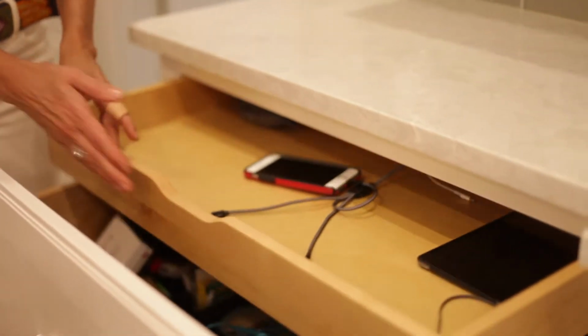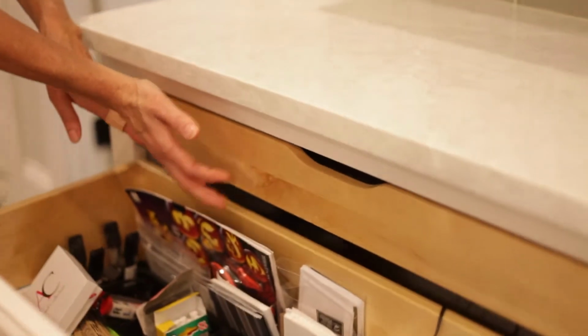So we did that, and we saved money by not having to do another small drawer front. And on the other side also, it's a matching bin that we use for storage. So this was a great space saving and money saving area.